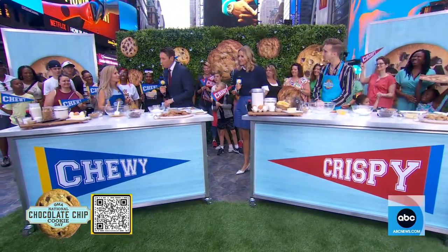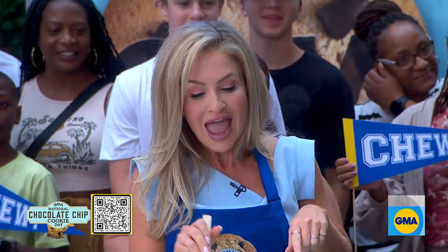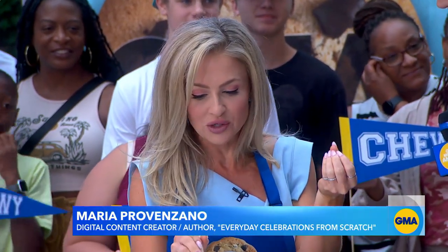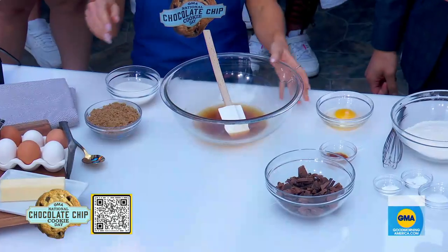All right. So, Maria, we're going to start with you because you're going into the chewy and we're getting into the brown butter. Walk me through it. Brown butter is basically magic, you guys. You just melt it on the stove and cook it a little extra longer until you get those beautiful brown bits. And that adds a caramel nutty flavor.